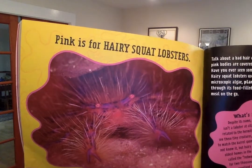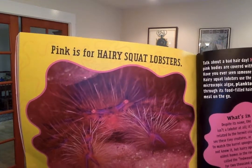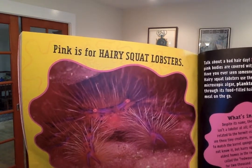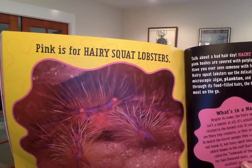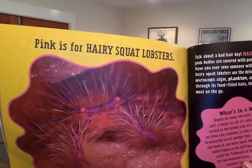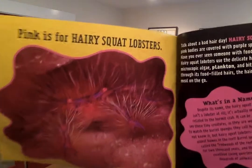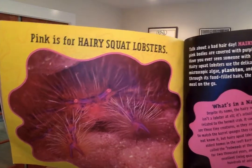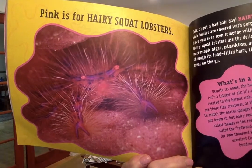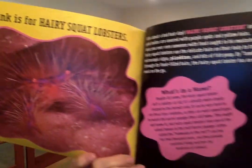Hairy squat lobsters' bright pink bodies are covered with purple spots and yellow hairs. Have you ever seen someone with food caught in his mustache? Hairy squat lobsters use the delicate hairs on their body to trap microscopic algae, plankton, and bits of fish poop. By combing through its food-filled hairs, the hairy squat lobster has an easy meal on the go. Oh, wouldn't that be fun to just keep your food by your mouth at all times?